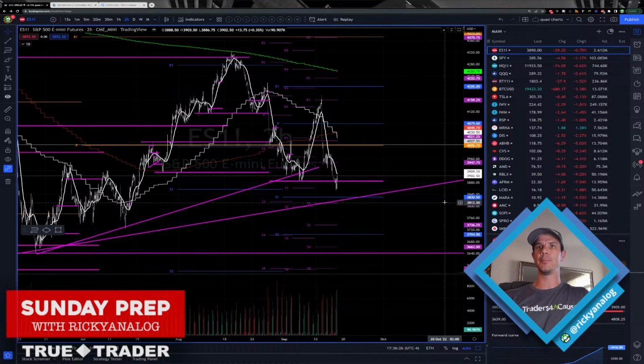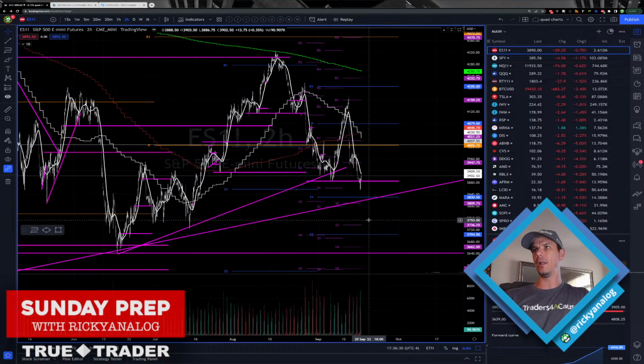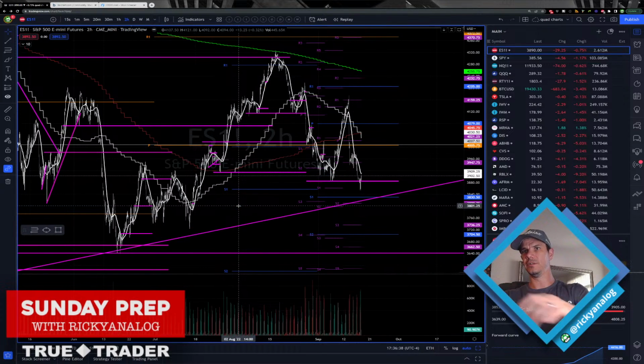Below that, and remember guys, I'll go and set my alerts after the Sunday prep. I don't want to waste your time by setting alerts right now, so I'll call them out live right now. That monthly pivot and this uptrend line, I do have my eyes on it.